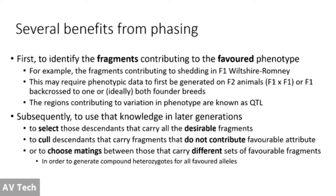We can identify the fragments contributing to the favoured phenotype, like the shedding in the Wiltshire, and we can then use that knowledge to select descendants that have the desirable fragment, but I can also use that to cull the descendants that carry fragments that I know are not useful. So remember, I want to keep all the flystrike resistance and all the worm resistance and the ability to count that those Romneys have. I just want to bring in the shedding genes. And I can also use it to choose matings between different sets of individuals that carry favourable fragments. I want to be greedy.